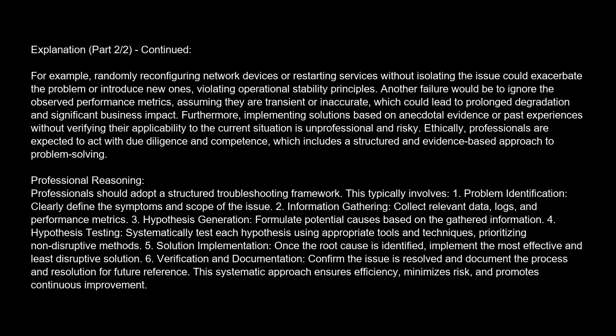4. Hypothesis testing. Systematically test each hypothesis using appropriate tools and techniques, prioritizing non-disruptive methods. 5. Solution implementation. Once the root cause is identified, implement the most effective and least disruptive solution. 6. Verification and documentation. Confirm the issue is resolved and document the process and resolution for future reference. This systematic approach ensures efficiency, minimizes risk, and promotes continuous improvement.